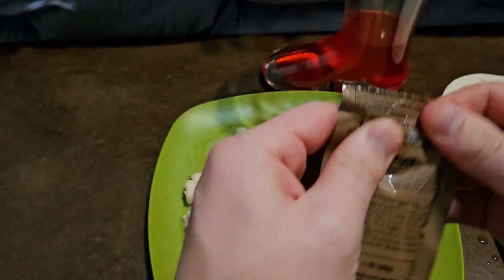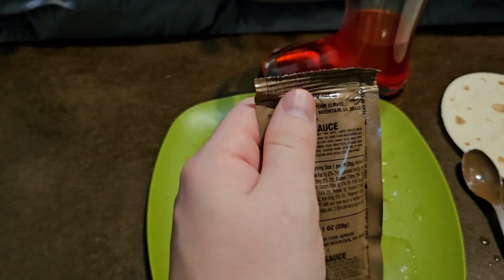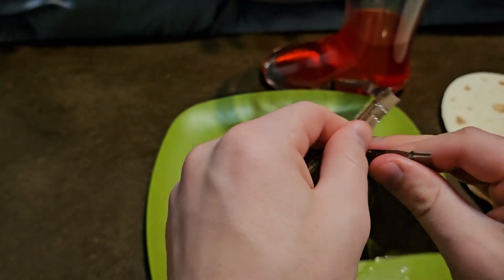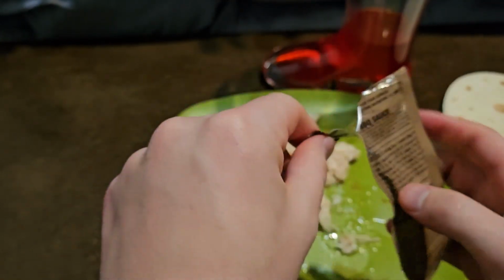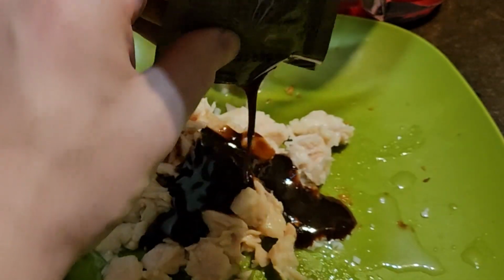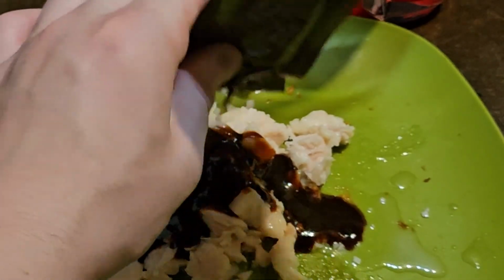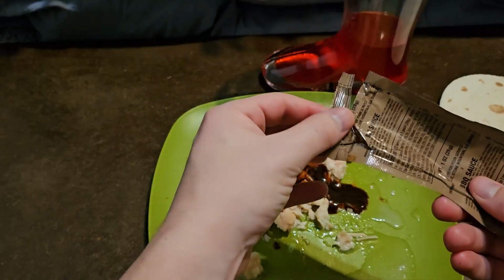So we're just gonna crack this thing open, and we're gonna see how much this improves it. Because right now, it's not too impressive. You know, people were gassing this thing up on Reddit, I saw. But we're gonna have to see if this barbecue sauce improves it. And barbecue sauce is something really interesting to have in an MRE. I don't think you see it too often, so that's probably why people like this so much. Let's try some of this.